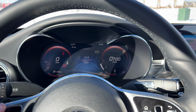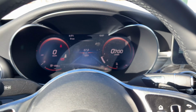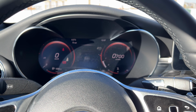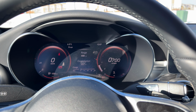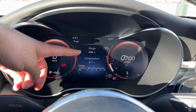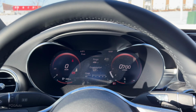Over here we have the odometer as well as the current trip before it was reset. Underneath it's the range, and it seems like it's also the consumption. So right now we're sitting at 0.7 liters every hour by just idling here.